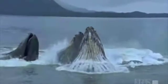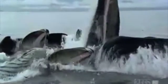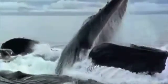Furthermore, the two families of cetaceans formed from the Dorodon. Through the process of speciation, the Odontocetes, ancestor of the dolphin, and the Mysticetus, ancestor of the whale, formed. These two families became separate through reproductive isolation, as they cannot interbreed.